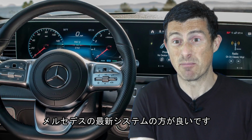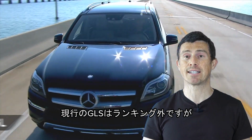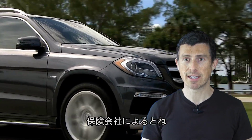Actually, I don't think that anymore. I think Mercedes' new infotainment system is actually slightly better. The current Mercedes GLS is too new to be included on the list, but its predecessor, the GL, comes in at number 13 as the most unreliable car over the past 10 years, according to WarrantyWise.